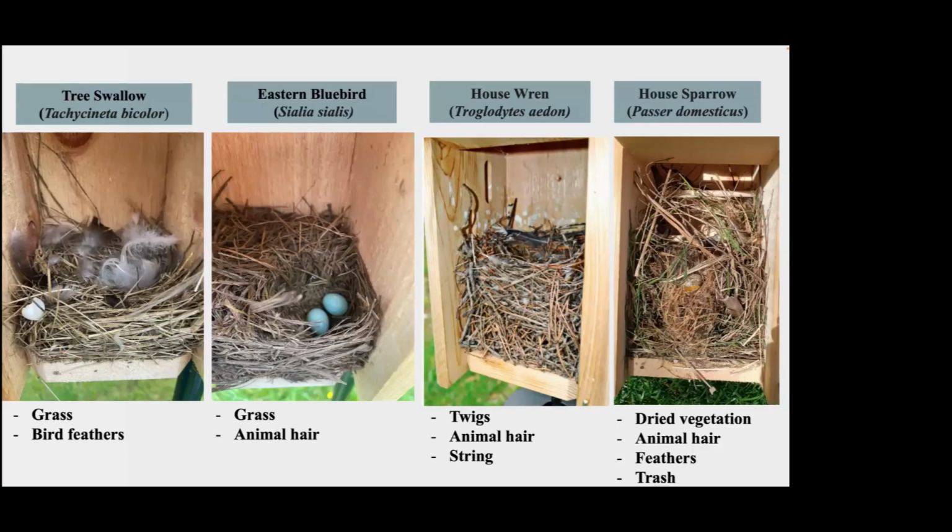At the end of these slides, I'll show you all the pieces of trash that I found in the house sparrow nest, but we were unable to use the data taken from the house sparrow nest due to them being outliers and quantity issues.